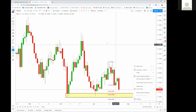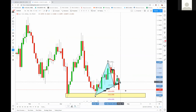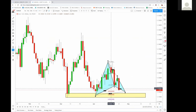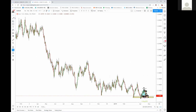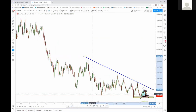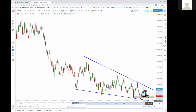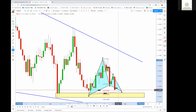All right, there is a pattern completing soon. I think it's almost completed at 1.1201, but not yet. Sorry, this is a Gartley pattern, not a butterfly. However, it's still in a very bearish trend, and it may break a new low.